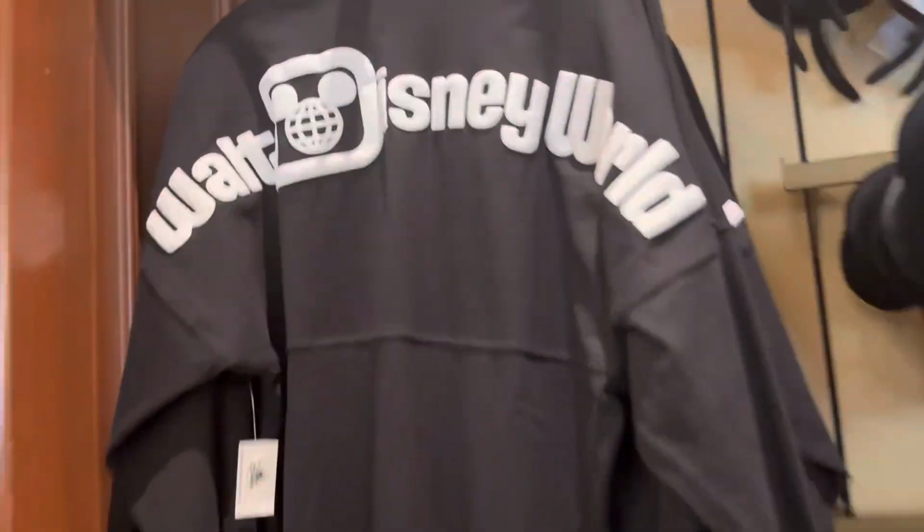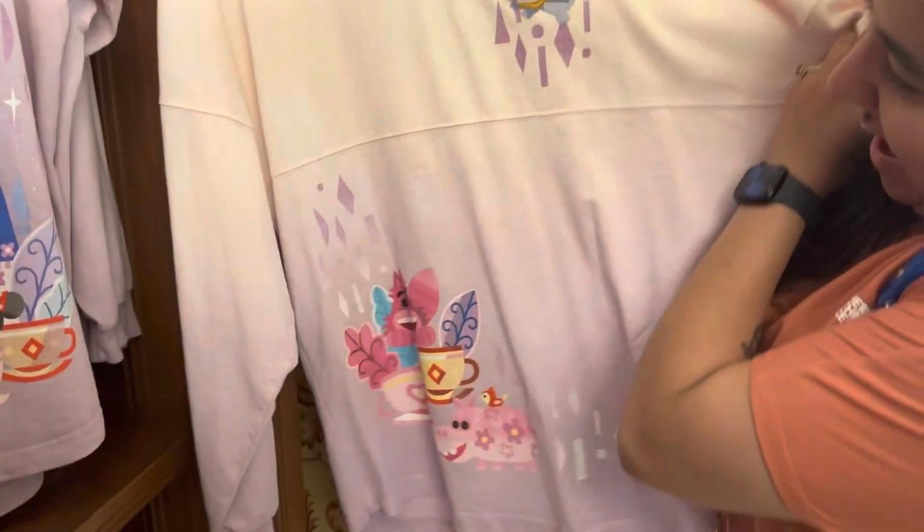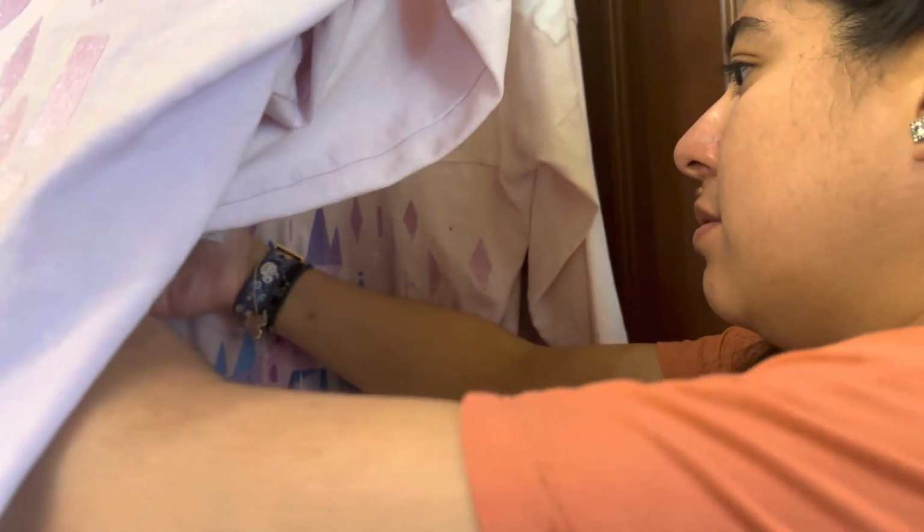They got the spare jersey. This one Elizabeth likes right here. So cute. Look at that, the teacups. Oh my god, look at the front. It's got the Cheshire Cat in the front. Dumbo. Super cute. Doesn't have a price on it, but I'm sure it's expensive. It should be like 80. The last time I checked, it was 80. None of them have a price, but I'm pretty sure they're about 80.